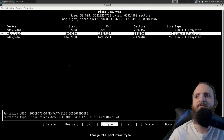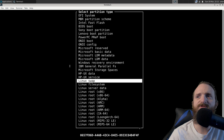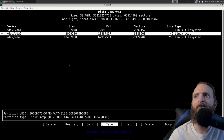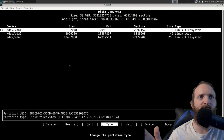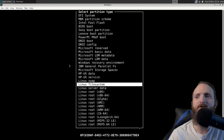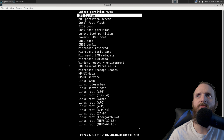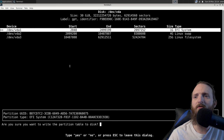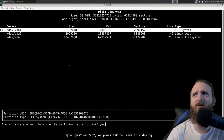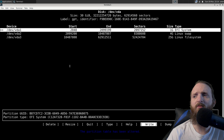Okay. Now for the type, this one's going to be swap. We can keep this one the same. But the first one, remember, this is the EFI thing. We're going to do type, and I'm going to do EFI system. I don't know if that makes a difference, but I feel like it does. That's typically how I always do it. Okay, we write that.